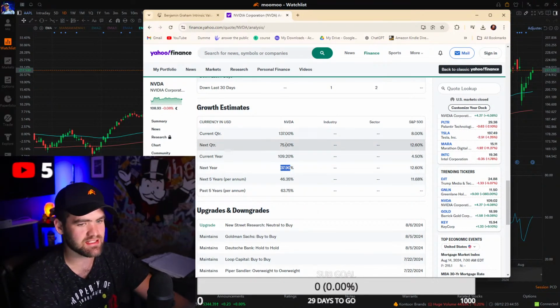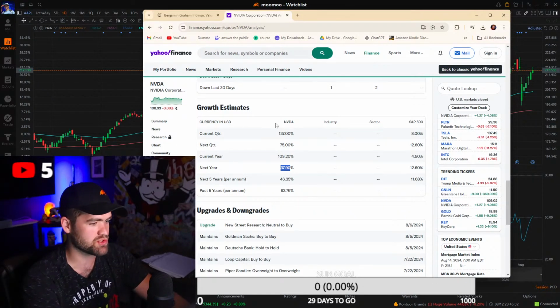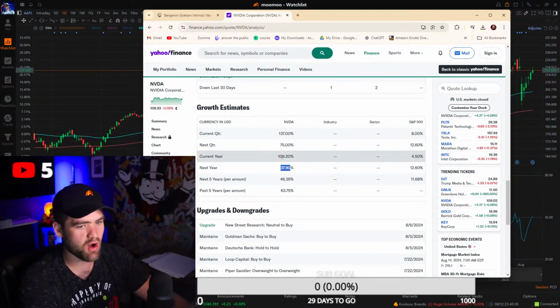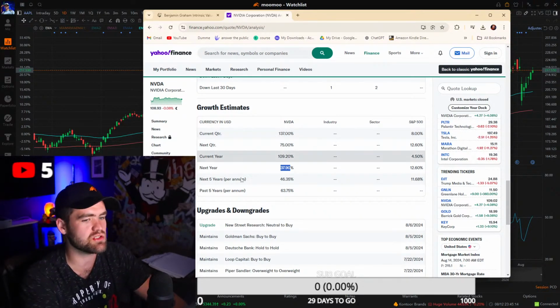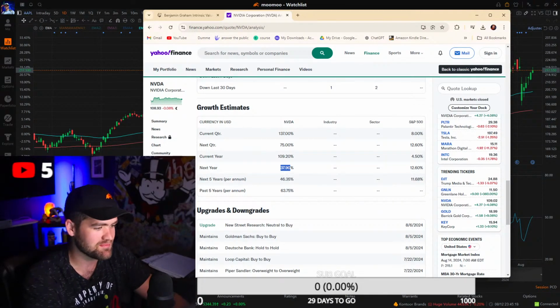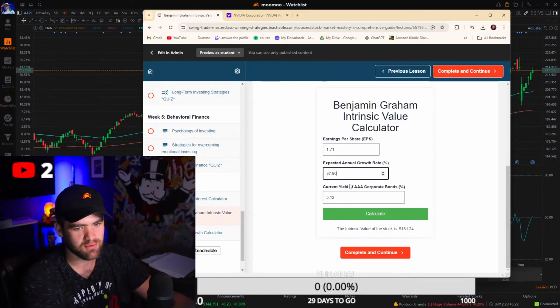And the reason I say that is because looking back at Nvidia's past couple of years, we've seen so much growth out of it, right? We've seen a current year of 109%. The next quarter annual growth rate is 75%. Current quarter, like these don't even make sense. So I really think that this is a very fair number, that 37.9%. So we'll go ahead and throw it in.